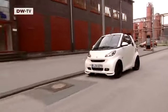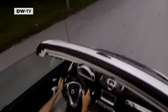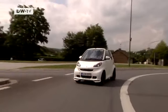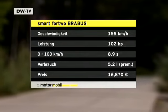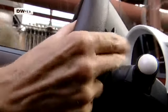Customers who order the Brabus-tuned version of the Smart have a whole range of options to choose from. They get 26 horsepower more than the most high-powered regular Smarts. A 102-horsepower petrol engine with acceleration to 100 kilometres an hour in 8.9 seconds. It costs €16,870 in Germany. That includes a leather steering wheel with sporty paddle shifters.